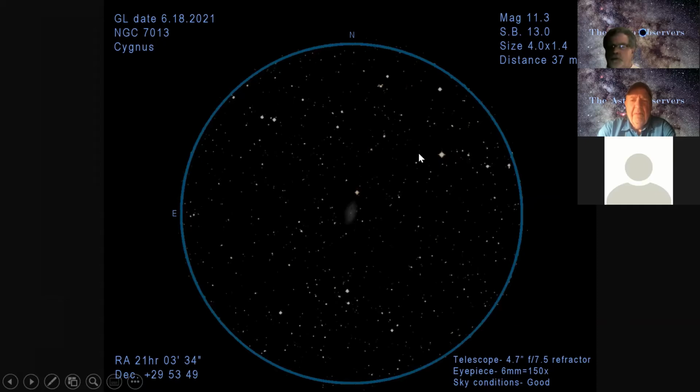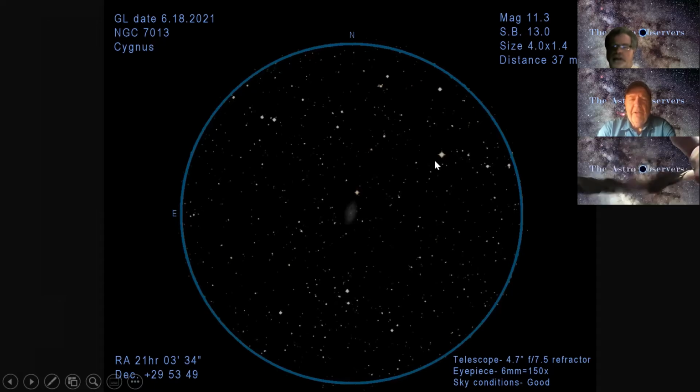Rob, have you done that before? I've not done that. I thought maybe you did. I just leave my cap on and try to look through the eyepiece. That's true. That's even a worse filter. I've done both. Okay, you've done both.